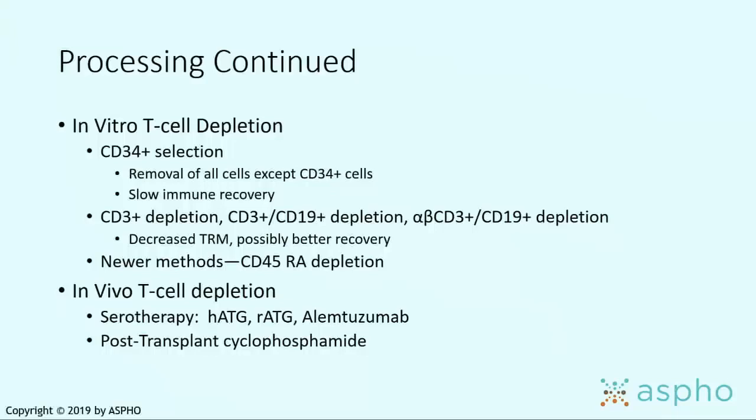Now, the challenge with this is that it removes all of the other cells. These products can be 99.9% pure with only a very small fraction of non-CD34 cells. So you've taken everything else out: monocytes, macrophages, B cells, all sorts of cells that could potentially help the patient. They've been removed. And so because of that, patients have very slow immune recovery when they have this particular type of selection. With that in mind, a number of different iterations of T-cell depletion have occurred over the years.